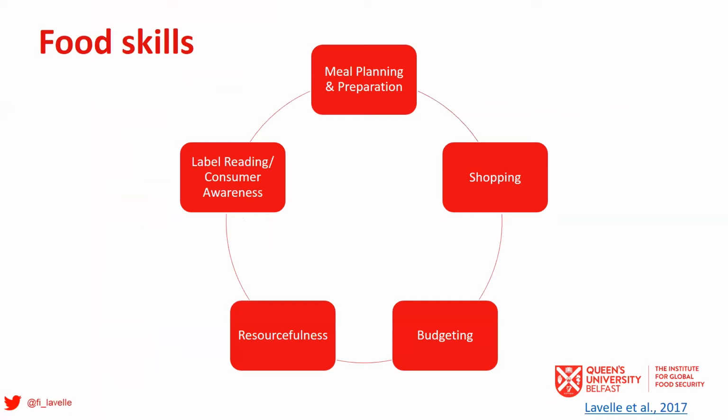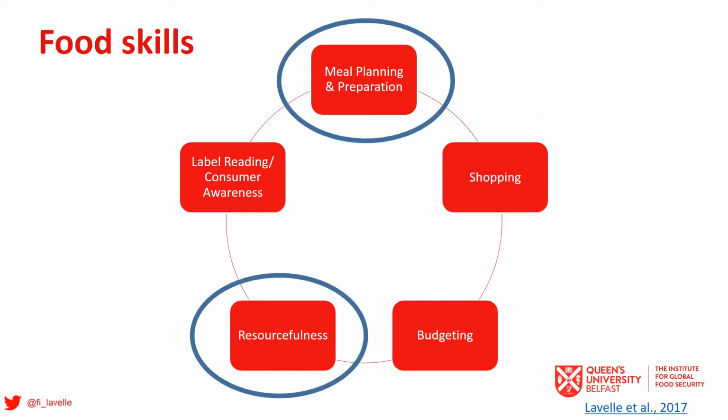So from there, what we would term food skills would be these 5 overarching elements. So we've got meal planning and preparation, shopping, budgeting, resourcefulness, and label reading or consumer awareness. I'm actually going to mainly focus on meal planning and preparation and resourcefulness today, but I will add a little bit at the end about shopping tips.